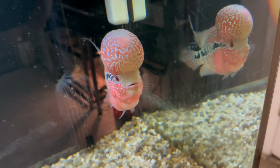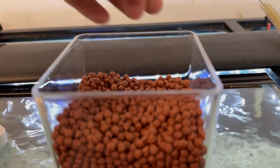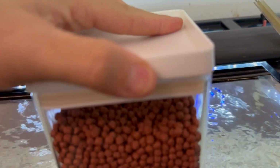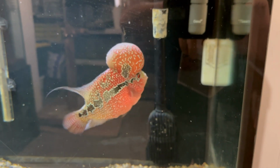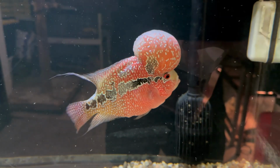So there you guys go, a shot of Nemo eating that food. And this is cichlid diet. I think the company name starts with an H. I don't know, I didn't buy this, my cousin did, but it doesn't really matter because I know that it's good quality food, probably has high protein and some color enhancing properties in the food.